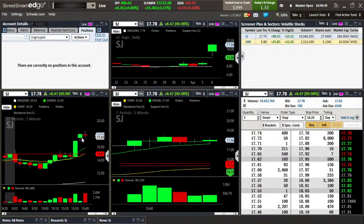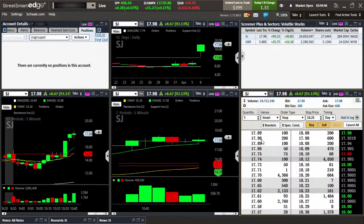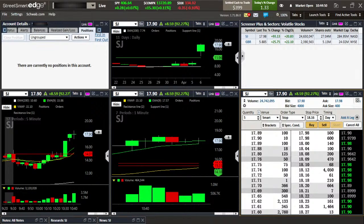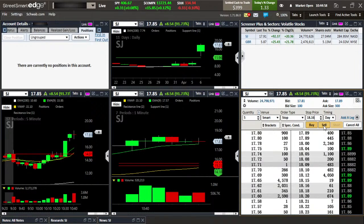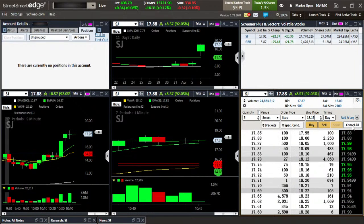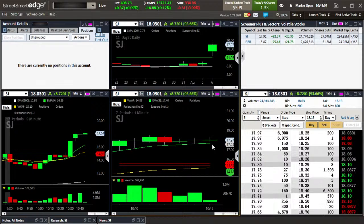The high here, $18, so 1826 is where I'm looking. Put my order out there for the 1826. I'll be out at the 1816 if it can get going. Does not look like it wants to get over that 18. Yeah, I don't want it anymore. Cancel that order. That's just gonna pull short longs in. I don't like that motion.